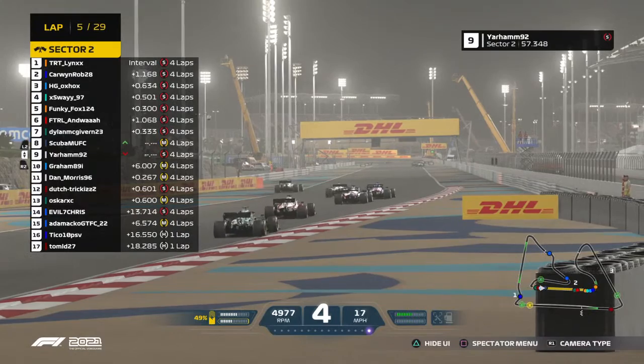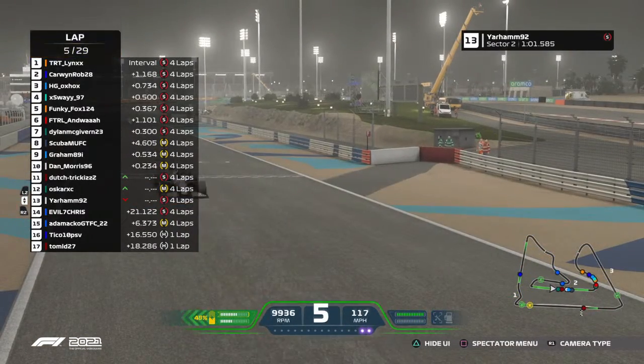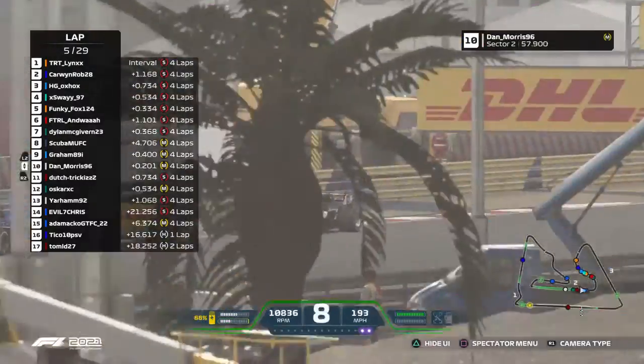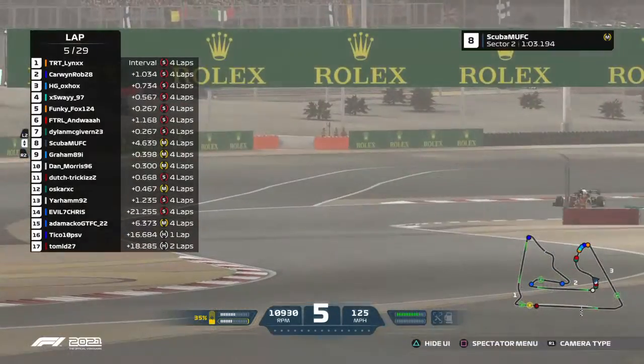Oh, he's going to rejoin the track. Oh, Scoop has to take huge avoiding action. Did very well to avoid that though. That could have been a big shunt. Scuba gets through okay, leading the medium tyre charge.